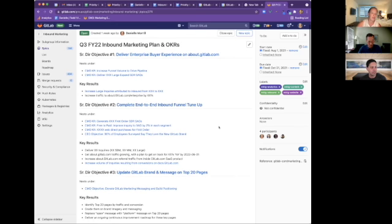We have 3 objectives for the inbound marketing team. Deliver the enterprise buyer experience on about.gitlab.com. This is all about making sure we can acquire more large inquiries. And the key results are increasing the large inquiries attributed to inbound from some number to some other number. We need to baseline this still, but we'll establish that. And then also to increase traffic to about.gitlab.com/enterprise, or maybe somewhere else, but wherever that experience lives, we want traffic going there.